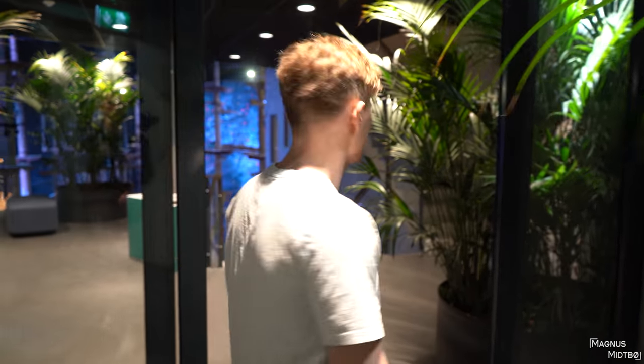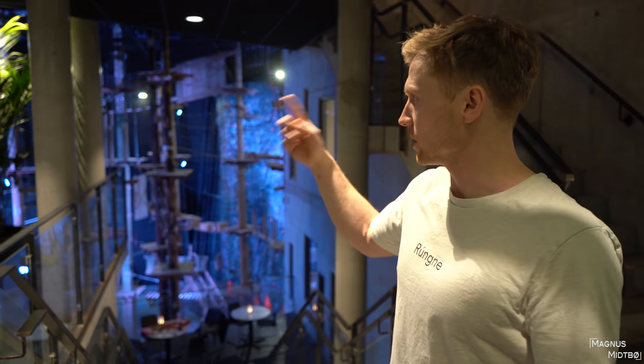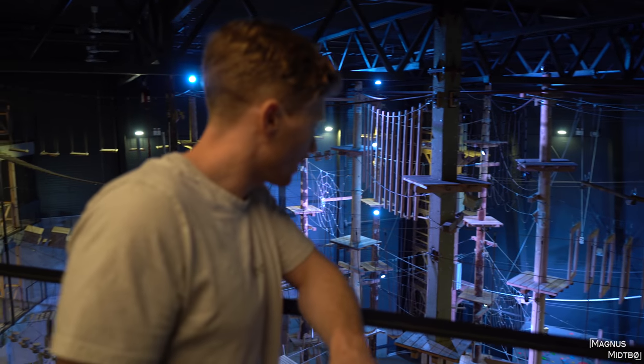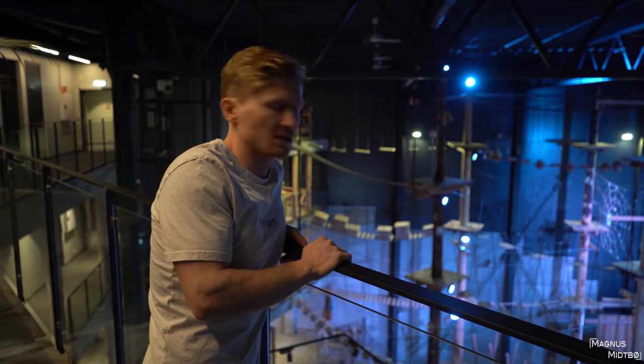Okay, so this is the first time I see the gym. I think it looks a lot bigger in real life than it looks in the pictures. We should check out upstairs first. It feels higher, but it's only 17 and a half meters high. How tall is it in Oslo? Oslo is about the same, but for some reason this just seems a lot bigger.